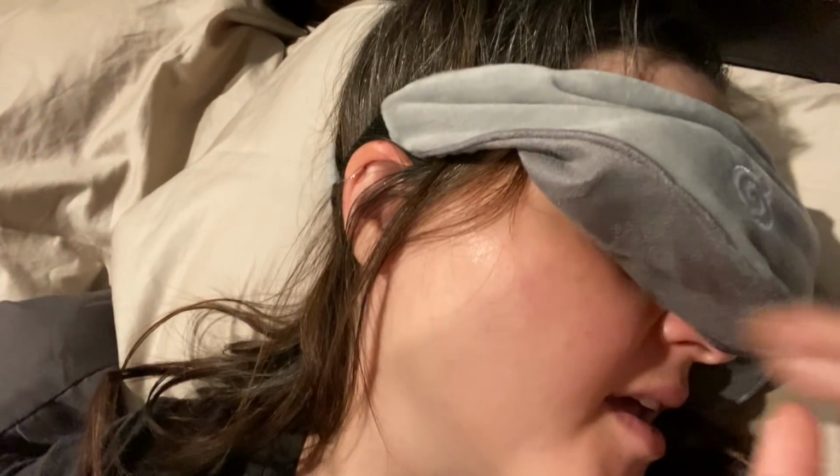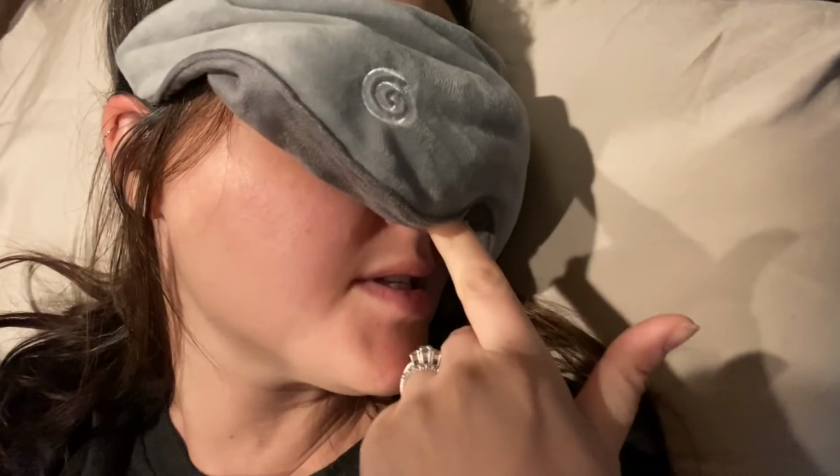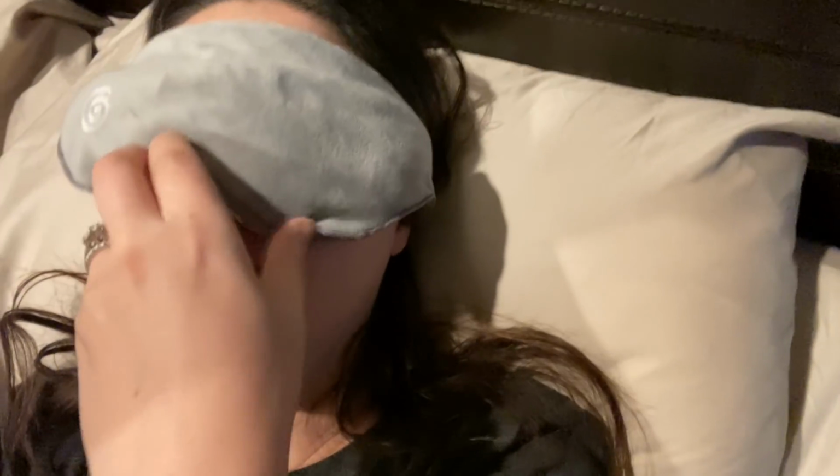But what bothers me the most is that when I turn my head, it all flops to the side. Hopefully you can see that because I can't see you. And it squishes my nose over on the side here. So it's just really uncomfortable sleeping on my side with it. But if you're a back sleeper, you might be all right. So yeah, I mean, it's very bubbly.